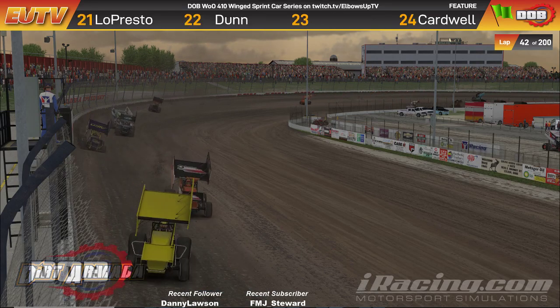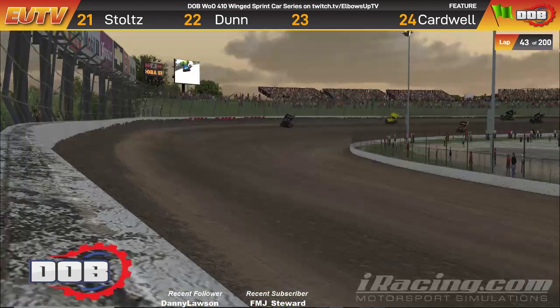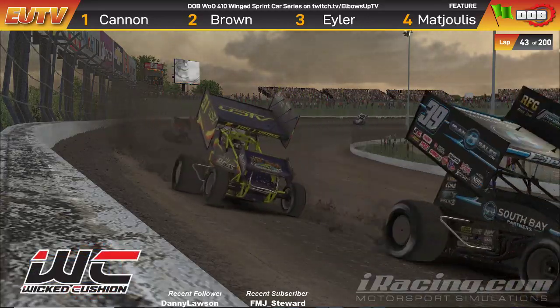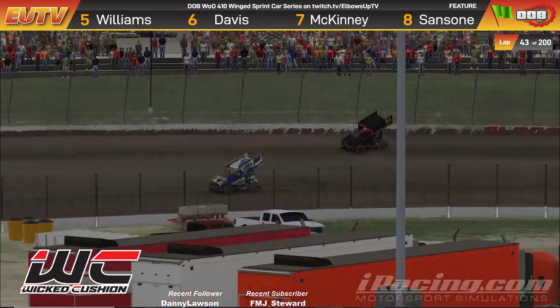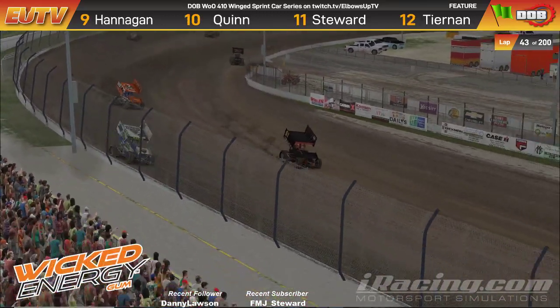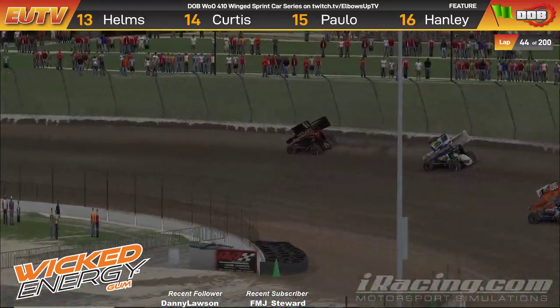Looks like Eiler is not going to be able to challenge. Davis getting out of sorts behind them. Williams into the fence. Able to get it straightened out, but not before losing 4th spot to Margulis. Matthew McKinney making his way forward. He started pretty far back in this race, but he's making some moves there, up into 6th now.